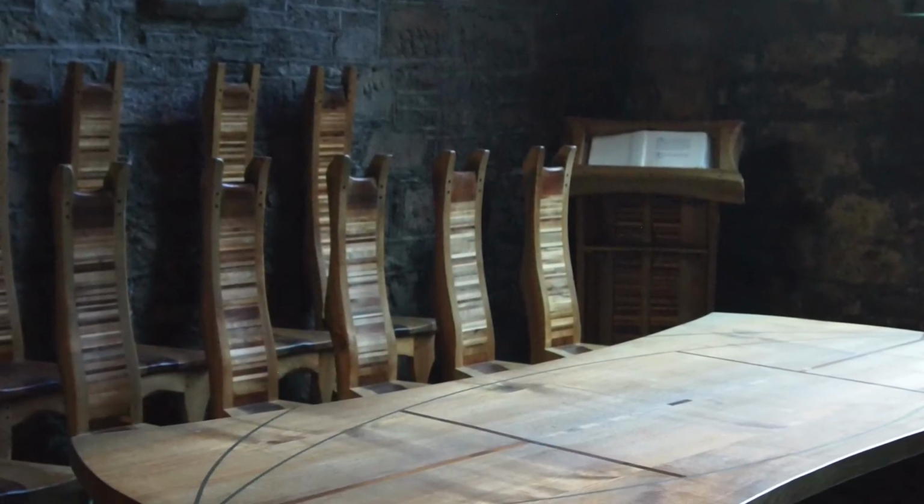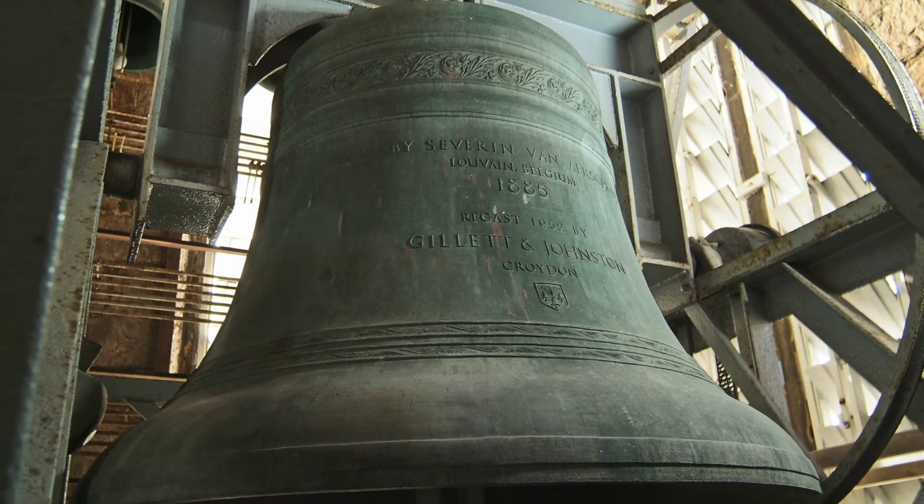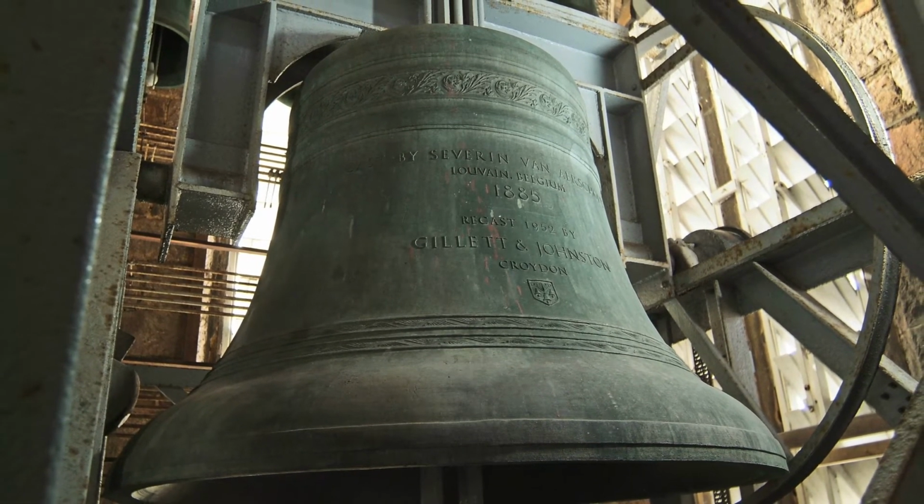In the background you can hear the carillon, a collection of 40 odd bells being played by Ronald Leith, rather than a group of campanologists playing using bell ropes. The carillon is the largest in the United Kingdom.